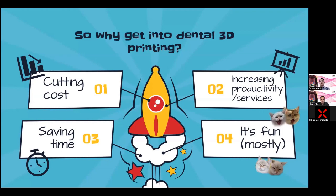First of all, you're cutting costs. To print a splint, it's much, much cheaper compared to sending an impression to a lab, getting it made, then 2 weeks later you insert the splint. So first of all, you can cut costs to your practice. Second factor is that you're actually increasing the number of things that you can do. You're increasing productivity. You're increasing the number of services you can provide. Especially if you're doing the same day or same appointment dentistry. Especially some 3D printers, specifically SprintRay, fantastic options there for printable applications.